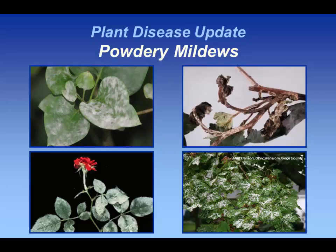We do see it a lot on ninebark, particularly if you have some of the more red-colored varieties that have been bred for their horticultural characteristics. These can be very prone to the disease to the point where you get branch dieback. That's a somewhat atypical symptom for this particular disease.